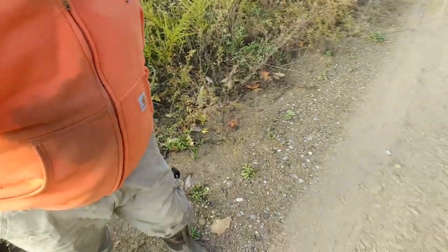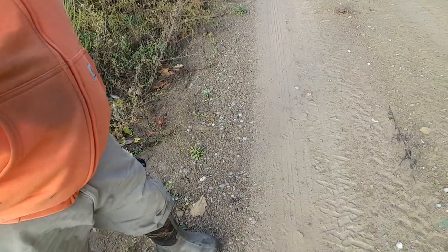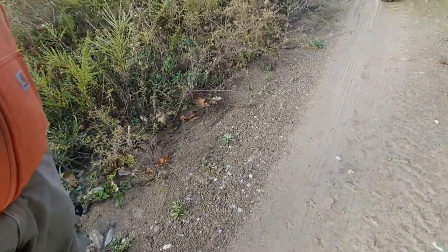So this is part 2 of the preseason dirt hole forensics. Checking dirt holes. But they're moving, coyotes are moving. But let's head on out and see what we got in these dirt holes out here. We'll take it from there. Stay with me.